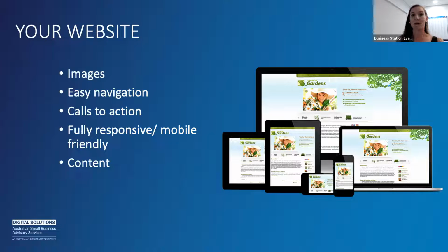Now, my next point is we're sort of leading into our SEO. Having a great website is one thing, but you also need people to be able to find that site. So you could spend thousands of dollars on having the most amazing website, but if no one's going to be able to find it, or you're not going to get any visitors to it, it's a waste of time. So that's where the SEO side of things comes in.